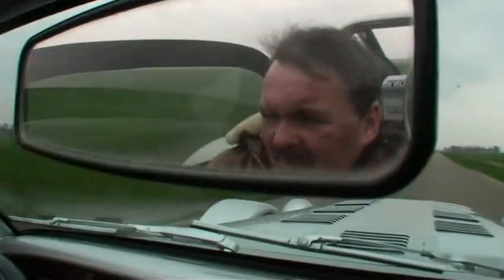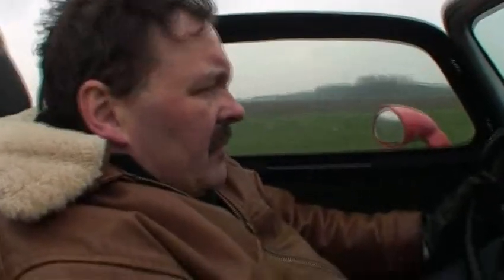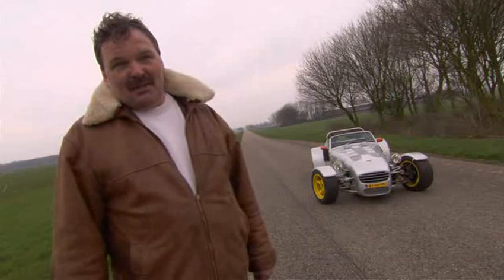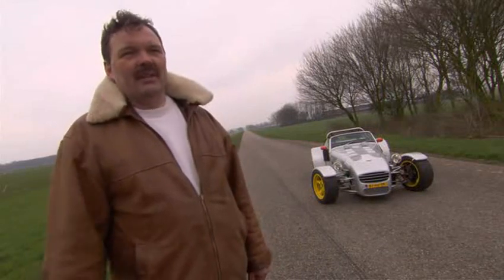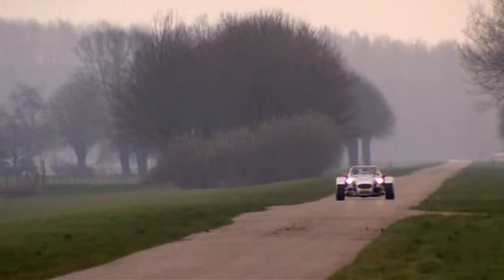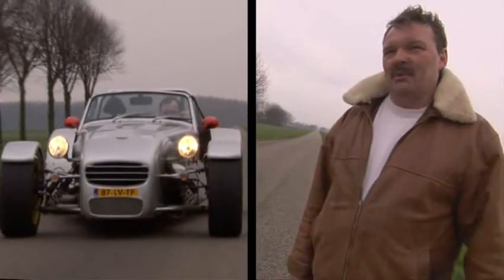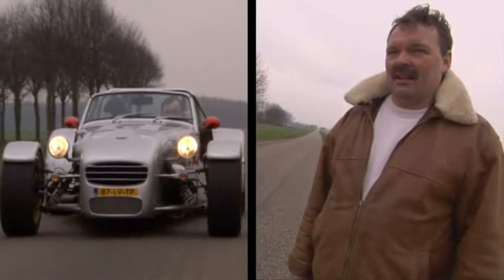Sees Kloof can testify to that. He racks up 25,000 kilometers a year in his Donkervoort. Very fast, I think. And you feel everything. You hear the engine coming up, gearbox, the whole feeling of the car. When it's accelerating up to the 100 kilometers, it's exciting.